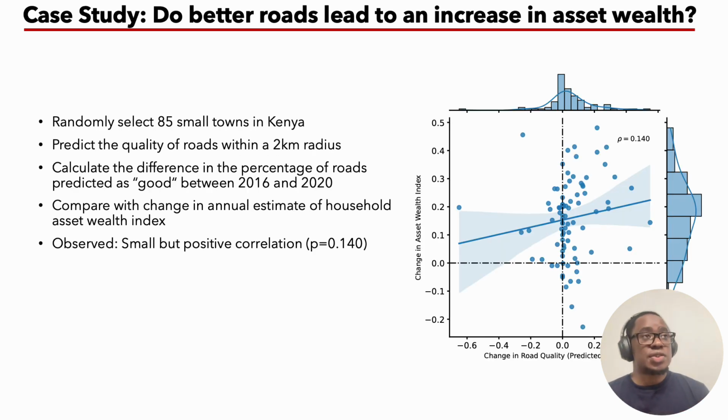So we took all these lessons we learned and applied them to a real-world case study, where we wanted to see whether better roads usually lead to an increase in asset wealth. To do that, we randomly selected 85 small towns in Kenya and then extracted road patches in a 2-kilometer radius. Then we used the best performing model to perform inference, and we calculated the difference in the percentage of roads predicted as good between 2016 and 2020. We compared this against the change in annual estimated household asset wealth across the same duration, and we observed a small but positive correlation between the two variables.